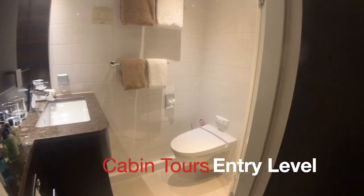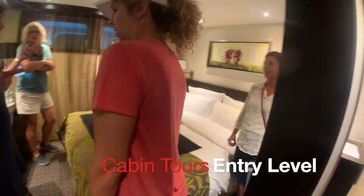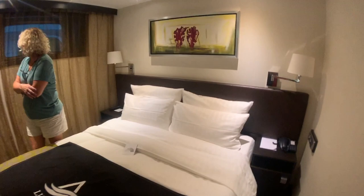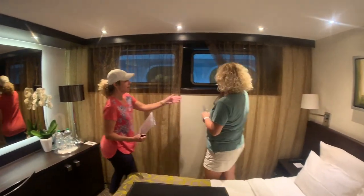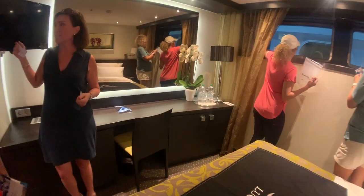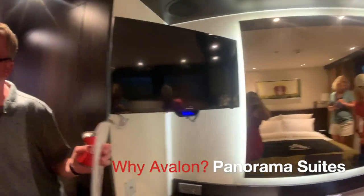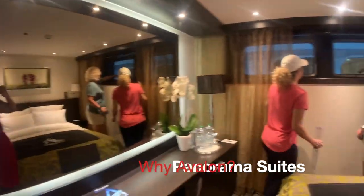This is the entry cabin. It is 172 square feet. There's only a little window. Okay, so you can see the difference in the cabin that we have versus this entry level cabin.